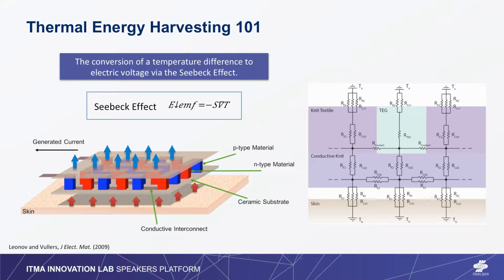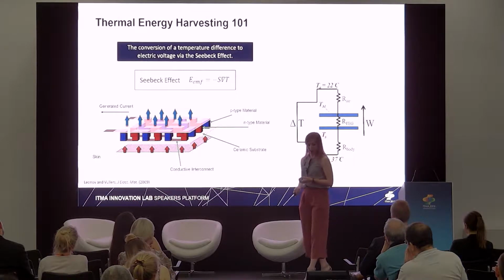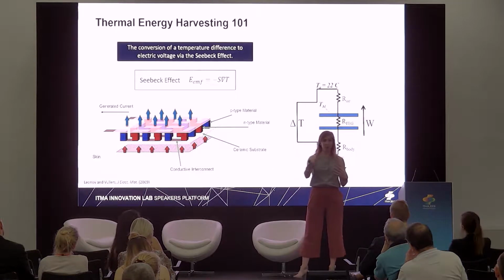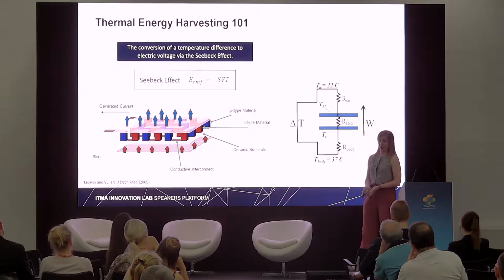So you have a series of thermal resistances that all play into how heat transfers to your thermoelectric device, through the device, and away from the device. Now, this is a pretty simple diagram showing how the thermal resistance of the body is in series with the TEG and with the resistance as you transition to the air.